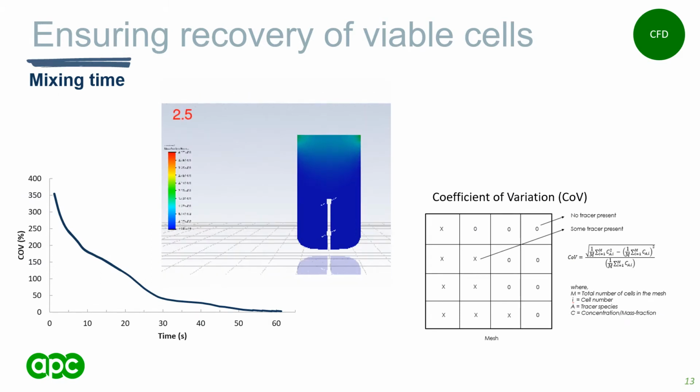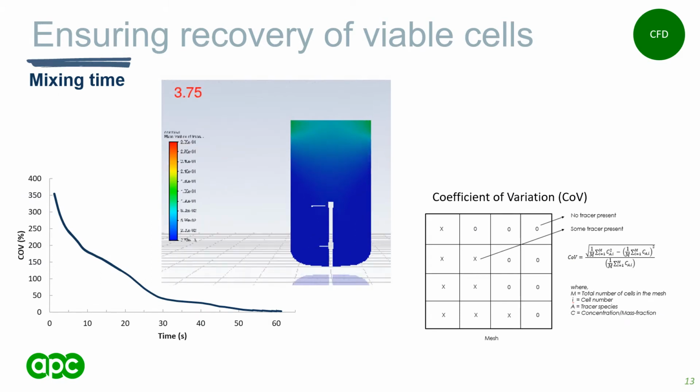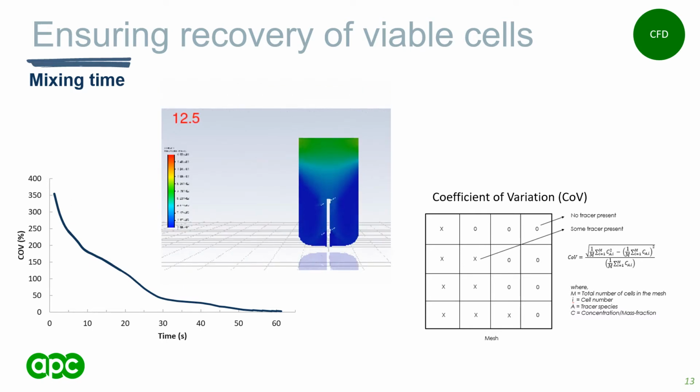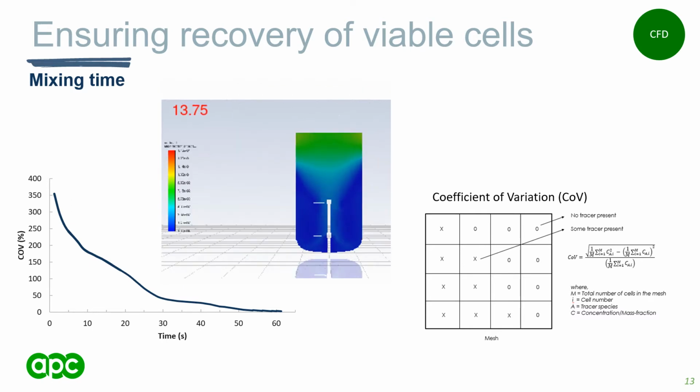Another important aspect of CFD simulations is the mixing time. For that, we use a tracer, which is a simulated dye. Mixing is considered complete when we reach a COV below 1%. So we can visualize and quantify mixing times. We use this type of analysis to improve feeding strategies, for example.